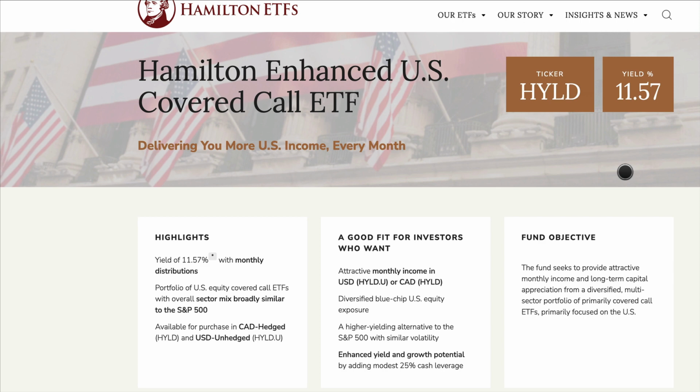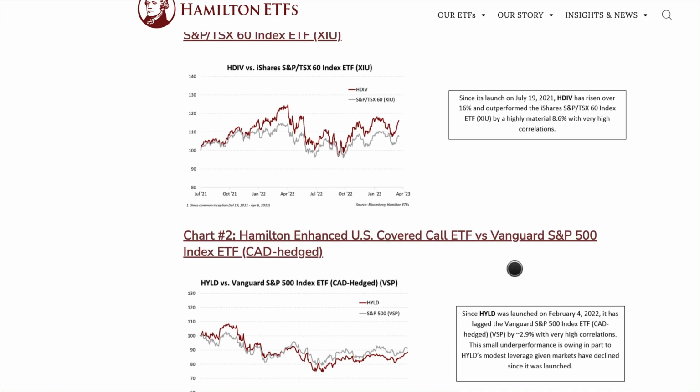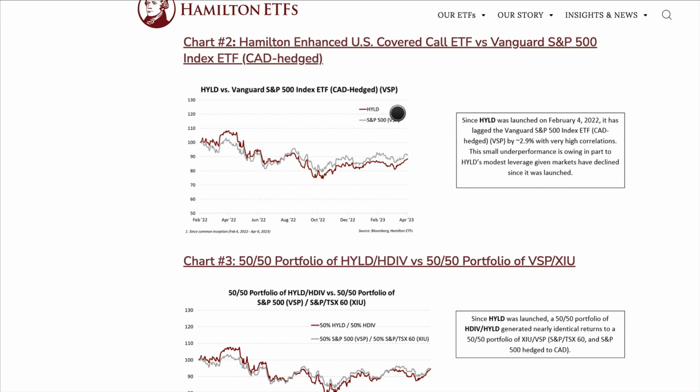So that's pretty good. And for the performance of that, we go to the Hamilton charts they put here. These are the individually put together performances. If you look at Hamilton HDIV itself, as compared to the Canadian market, as I've shown you earlier, it has outperformed the Canadian market by quite a good margin. But when you look at HYLD versus the S&P 500, which they did with the Vanguard Canadian VSP hedged S&P 500 ETF, HYLD lagged behind the S&P 500 by a little bit of margin, not too much, and that's including dividends.